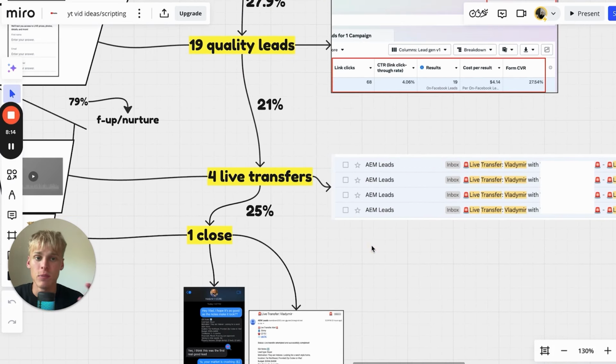They can be really, really good, especially for a job as simple as this, because all they're doing is calling and saying, hey, saw you filled out our Facebook post for those homes. Are you looking to make a move or just browsing around for fun? Okay, gotcha.